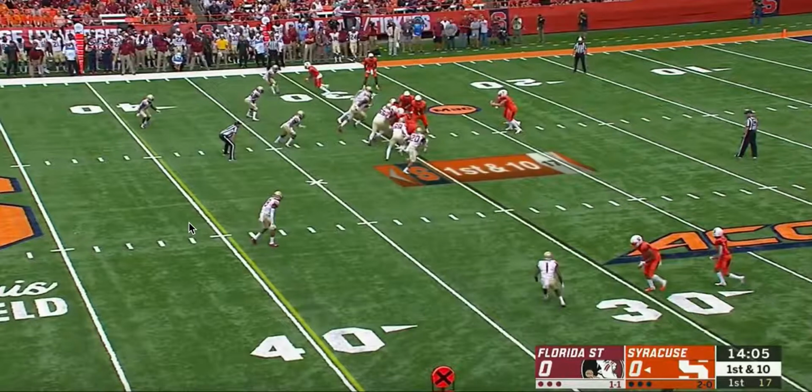Just a lot of variety, a lot of different things they can do. And he definitely wants to get after it, be super aggressive, get these guys playing fast and downhill. So you'll see that this game too.